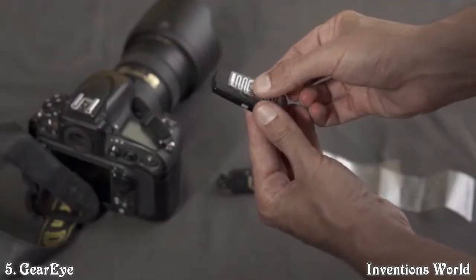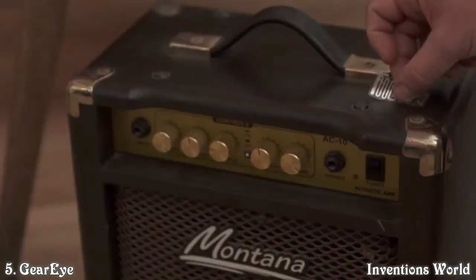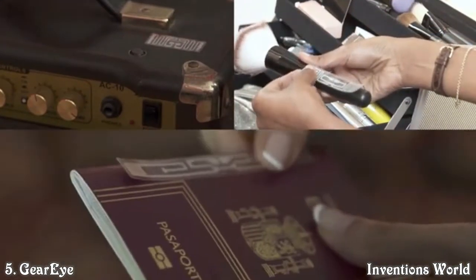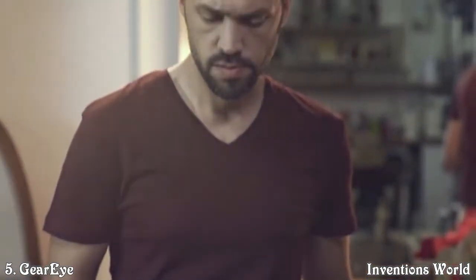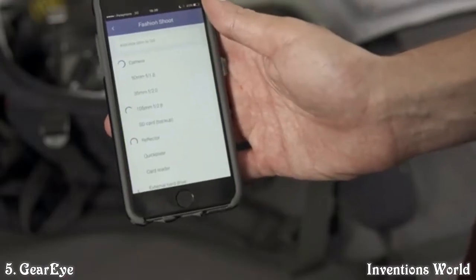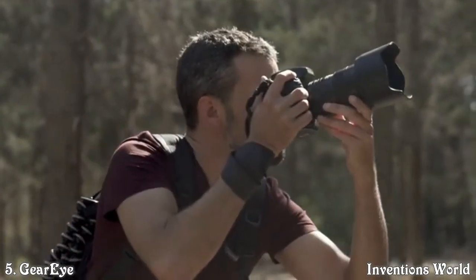We've created GearEye for photographers, but it's really for anyone who cares about their equipment. From sound engineers to makeup artists and even travelers or parents. GearEye is the solution for any worried mind. Pack light, keep track of your gear, don't spend money on rebuying it, and don't worry. That's what GearEye is about.